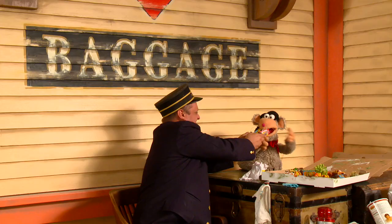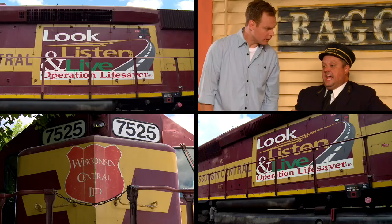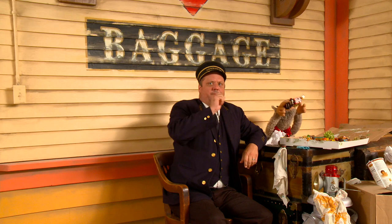Oh, hey, you don't happen to know what kind of train that was that just passed by, do you? Oh, yes. That was the Wisconsin Central SD45, number 7525. It carries the Operation Lifesaver paint scheme to remind people how important train safety is. Oh, cool. Thanks a lot, Conductor Dave. You got it, Bob. Now, where was I? Oh, yeah. Let go.